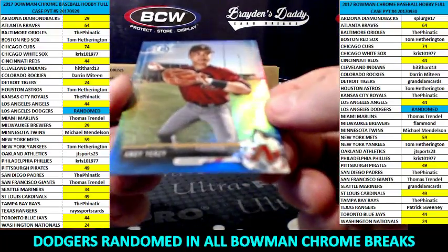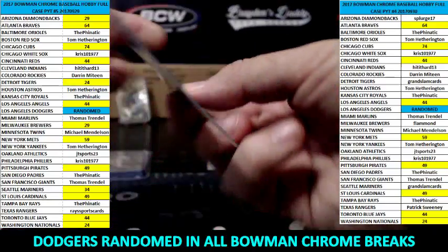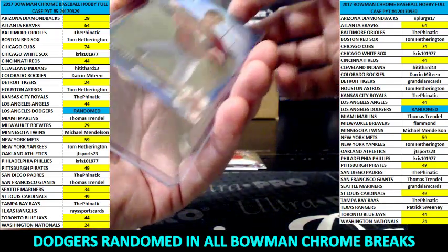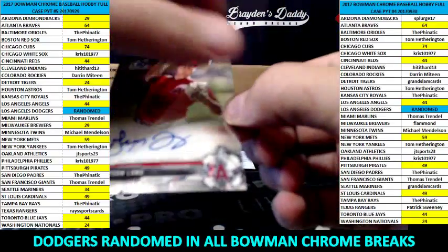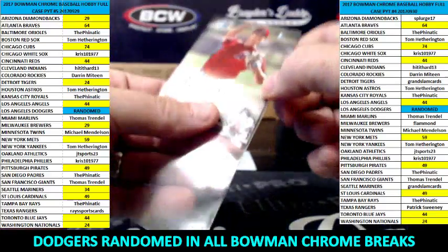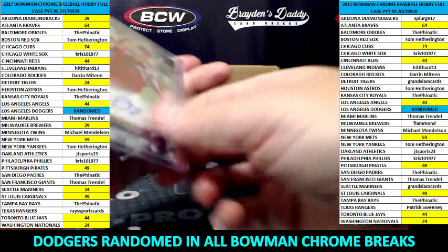186/499. We've got blue Andy Yerzy. 71/150. We've got Grayson Long. Got a pot mark on that one. And Chris has a redemption.